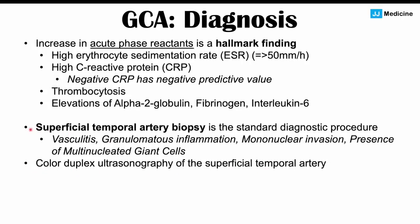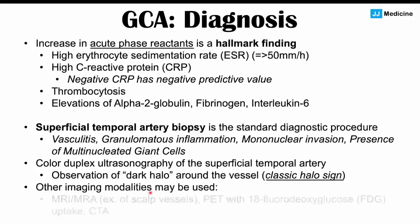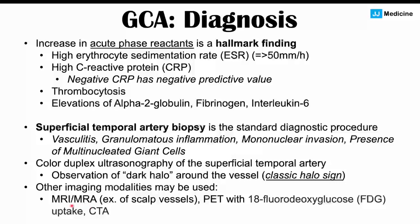And again, these diagnostic methods are only going to be applicable if the superficial temporal artery is involved. But as I mentioned before, it's often characteristically involved. If we were to actually do a color duplex ultrasonography, we can see what we would call an observation of a dark halo around the vessel. This is the classic halo sign. Now, other imaging modalities may be used. These can include MRI and MRA.